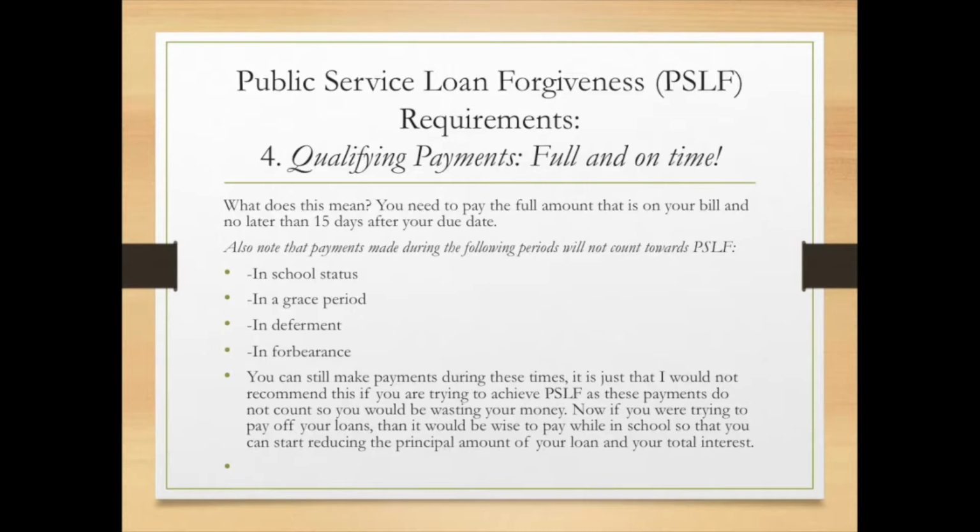During those periods, you can still make payments, yes, and they will go towards your loan total. So you will be paying down your loan, but they won't help you achieve public service loan forgiveness faster. If this is a route that you 100% know you are going to take, I would not recommend making payments during these time points because it would just be wasting your money. Now, if this is not your route and you are going to try to become debt-free as fast as possible, then during these periods you want to pay whatever you can to your loan so that you can start paying the actual principal amount and become debt-free faster.